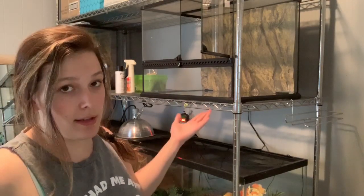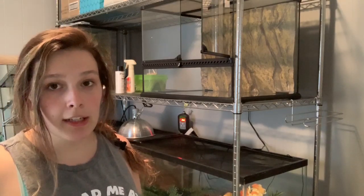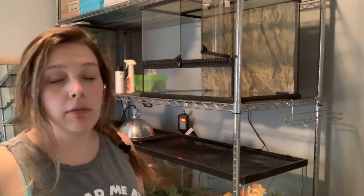So this is gonna be Zero's enclosure temporarily, should it work, because obviously I'm gonna keep an eye on it, see how he does in it, see how his size compares to it, and see if it's going to work or not.